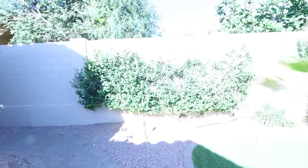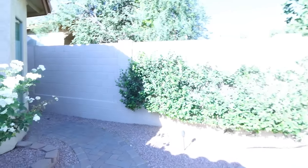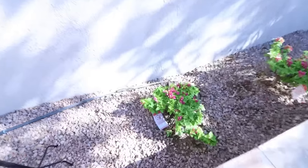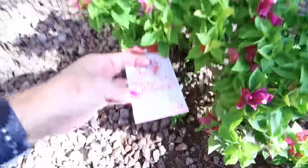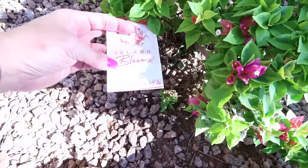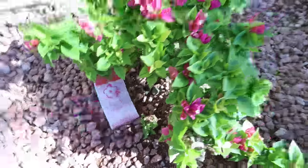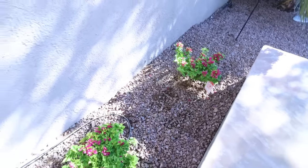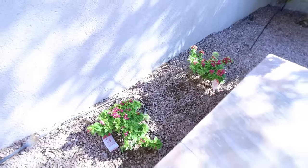Now back behind the bench there, we had this bush, the same bush that's on our fence. It actually grows up kind of like ivy, so it'll grow all the way up the wall. But we took that out only because we wanted something with a little bit more color, and so we planted these. These are bougainvilleas. I don't know how you pronounce that. But we had our landscaper plant two of those, and those will be more like a shrub. So they'll grow, they'll cover a bit of the fence, and then eventually you will see them behind the bench here of our fire pit.